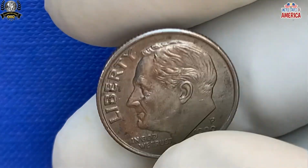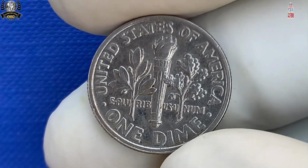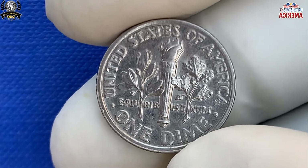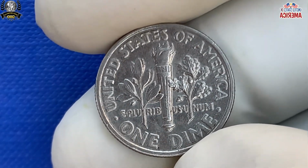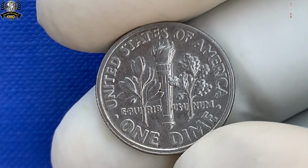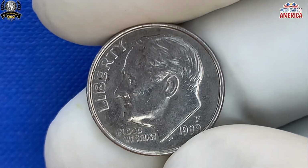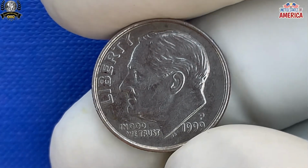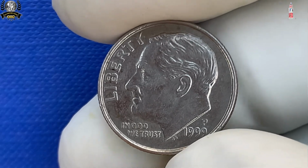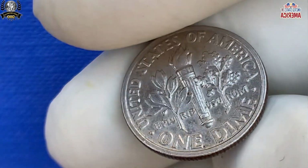Now, let's talk about the minting details of the 1999 Roosevelt dime. Just like other Roosevelt dimes, it was struck in copper-nickel clad, a durable alloy that has been the standard for dimes since 1965. The coin's size, shape, and weight remain consistent, and the Philadelphia, Denver, and San Francisco mints all produced the dimes in 1999. The mint mark, typically found to the right of the date on the reverse of the coin, was placed by hand, and that's where the error occurred. In the case of the wide mint mark dimes, the mint marks were placed slightly too far apart, creating a noticeably wider appearance that immediately set these coins apart from the standard dimes.